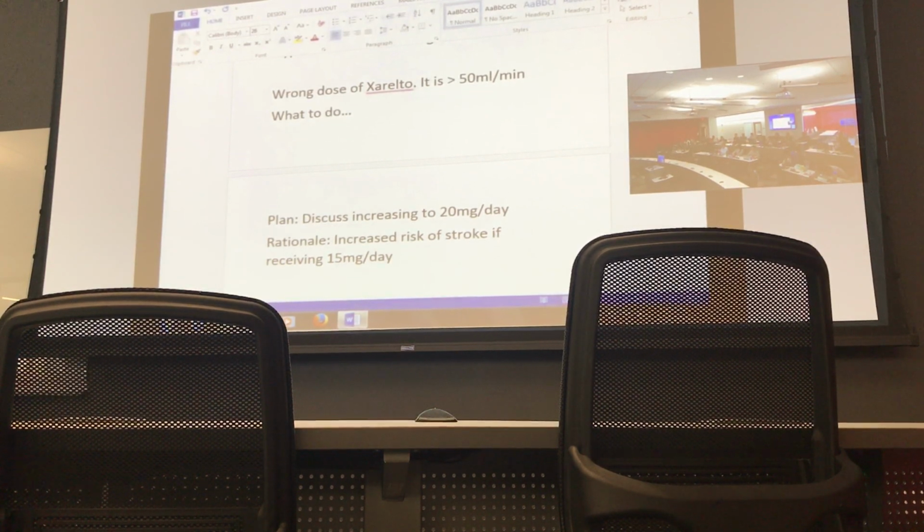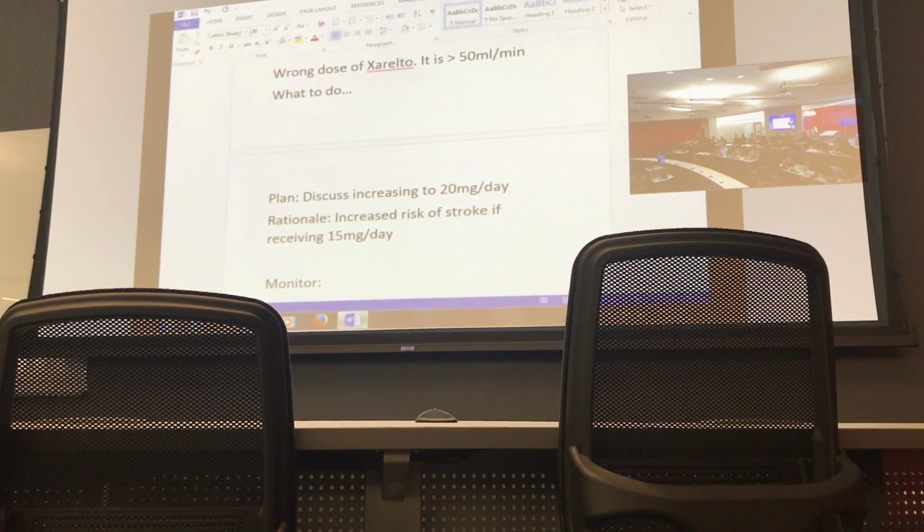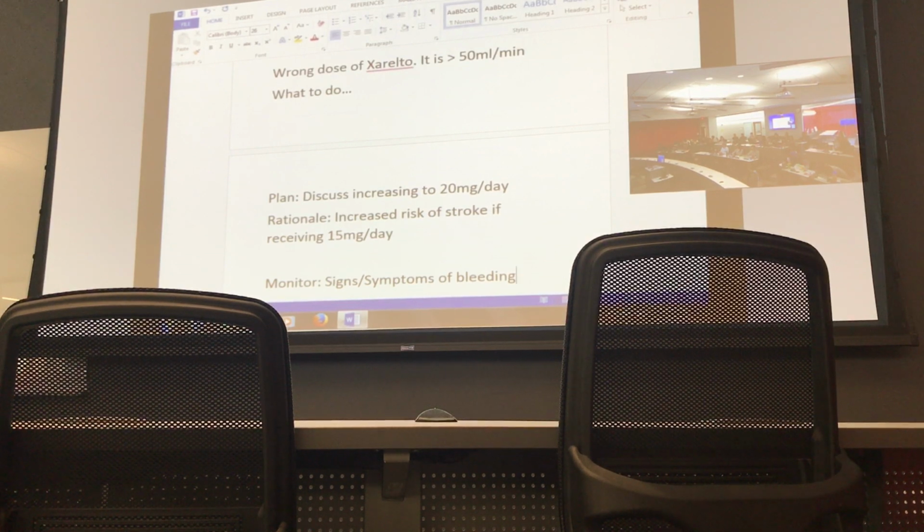What are you going to monitor? How about, let's see, group 8. What do you want to monitor? Signs and symptoms of bleeding. Good. Okay. Group 4, anything else?